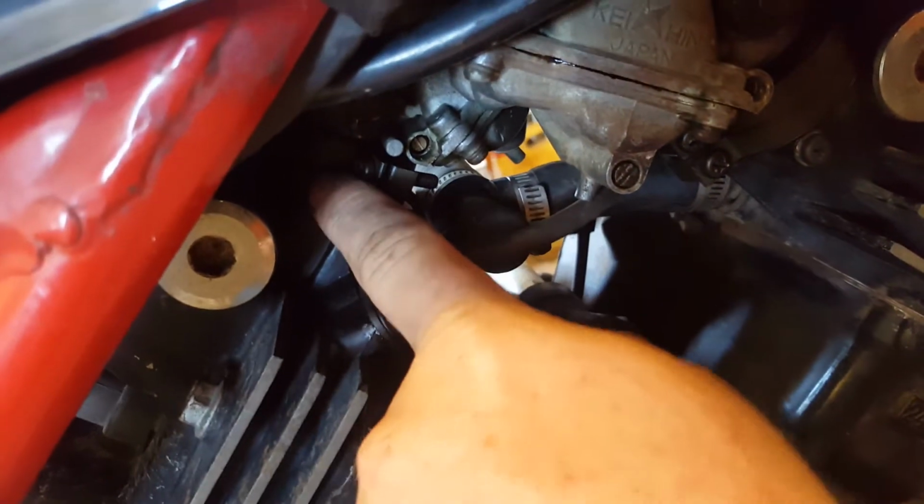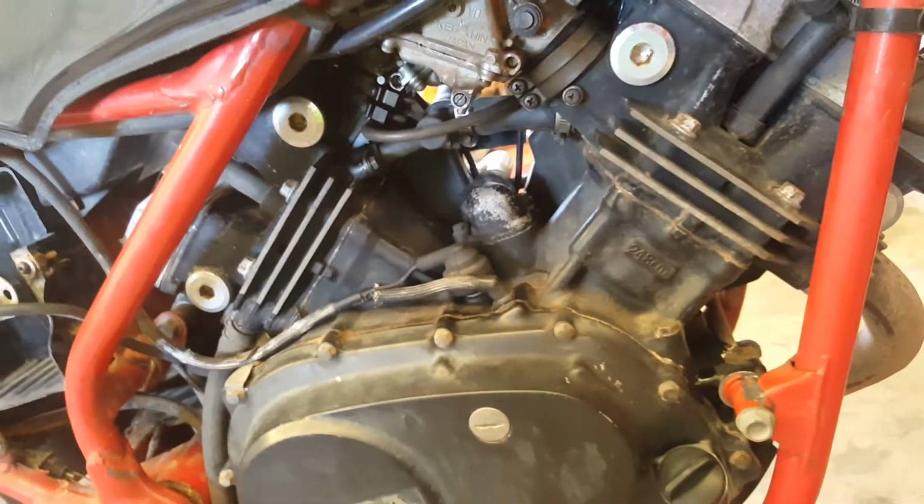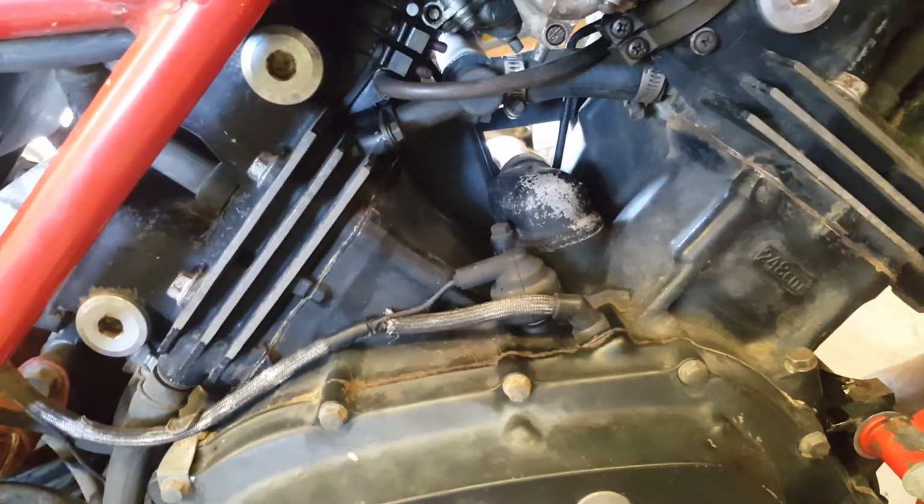So yeah, them manifolds, they survived, but they're getting hard and funny, so next time, well, I saw a set on eBay. I'm thinking about buying them and just putting them in the cupboard out of the sun, just in case. They weren't dear. I think they were $16 a manifold.